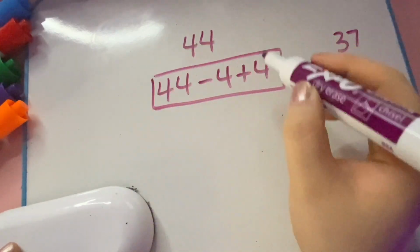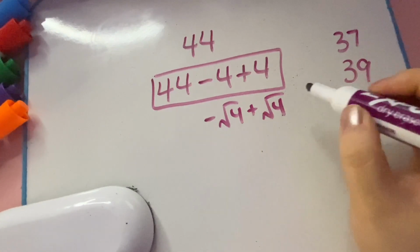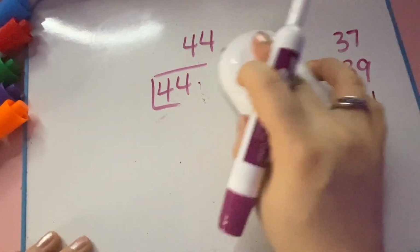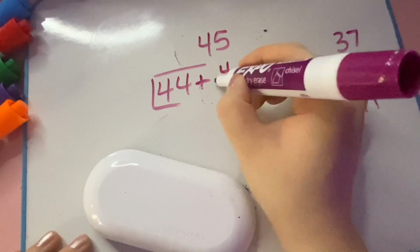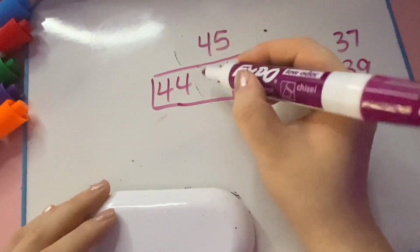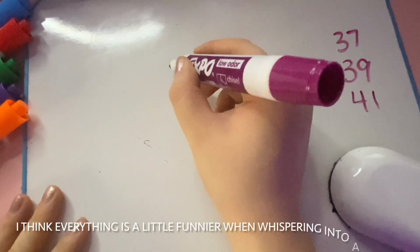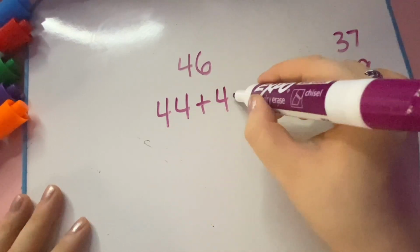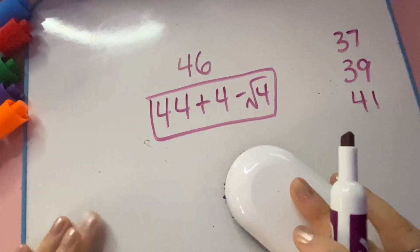So 44 minus 4 plus 4, or anything that cancels here, like minus root 4 plus root 4, anything that cancels. I'm gonna take it. So then 45, same deal as for 43, right? Just gonna add 4 over 4 instead of subtract. In fact, for 44, I could have just multiplied as well, just straight off. 44 times 4 over 4. That's funny. For 46, I think I'm going to continue down this 44 train. So 44 plus 2, so plus 4 minus root 4. No problem there. 48 minus 2 is 46.